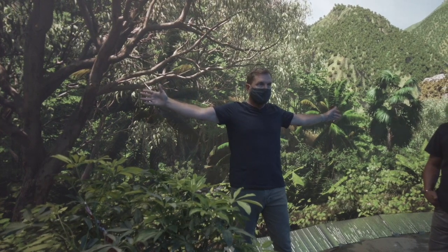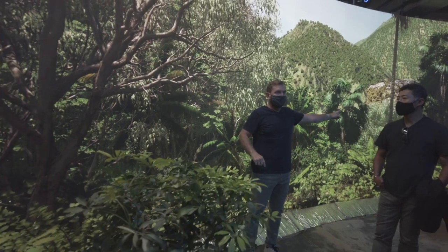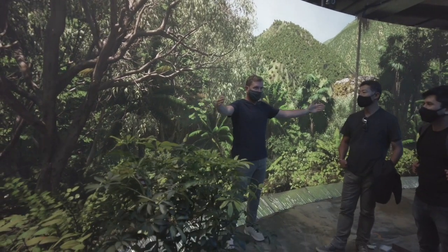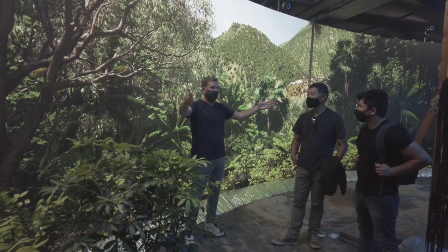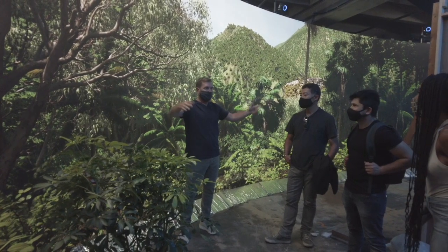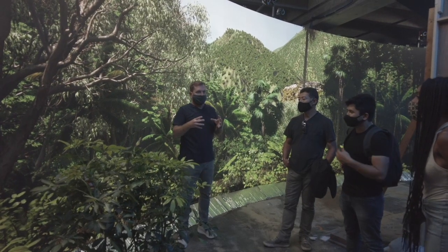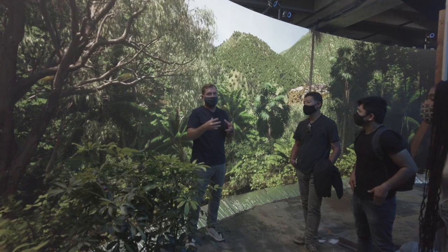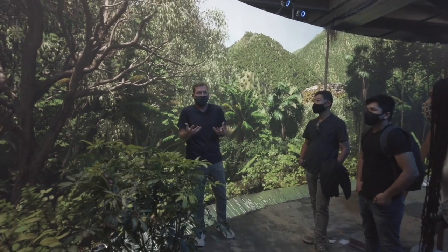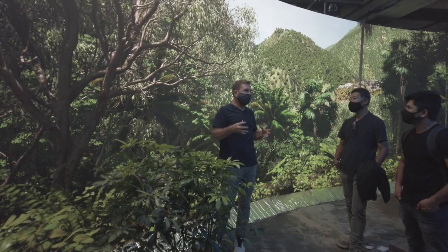So from edge to edge, it's 210 feet long. When it closes up, kind of like a horseshoe, it's about 85 to 90 feet wide, and it's going to be 22 feet tall. We're going to sit in a space that's probably equivalent to about 15,000 square feet. Yeah, so the main stage is about 15,000 square feet.